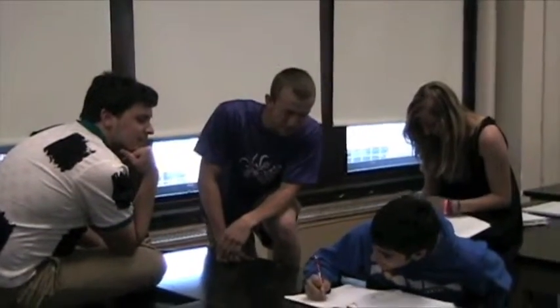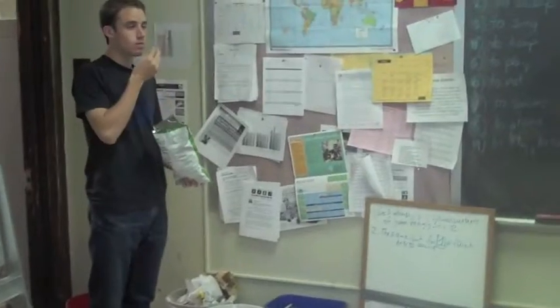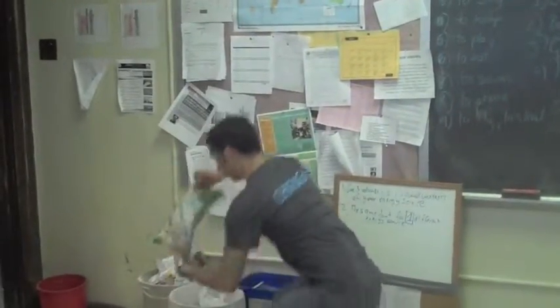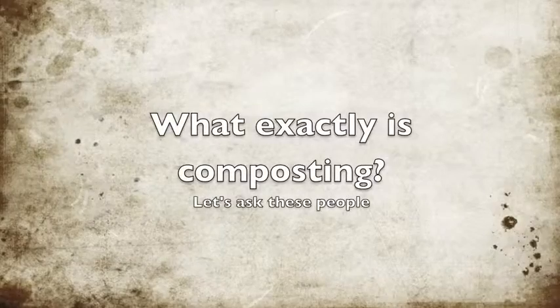The project started with a brainstorming session. The class knew they wanted to do something with the wasted food. One of the first ideas was to actually eat the food that students were planning to throw away, but they didn't want to behave like animals. After many brainstorming sessions, an idea struck them. Composting! Pure genius.